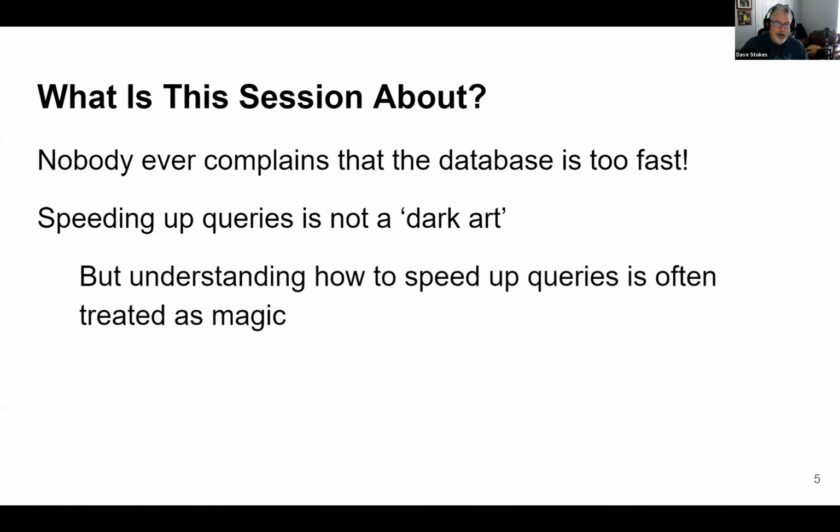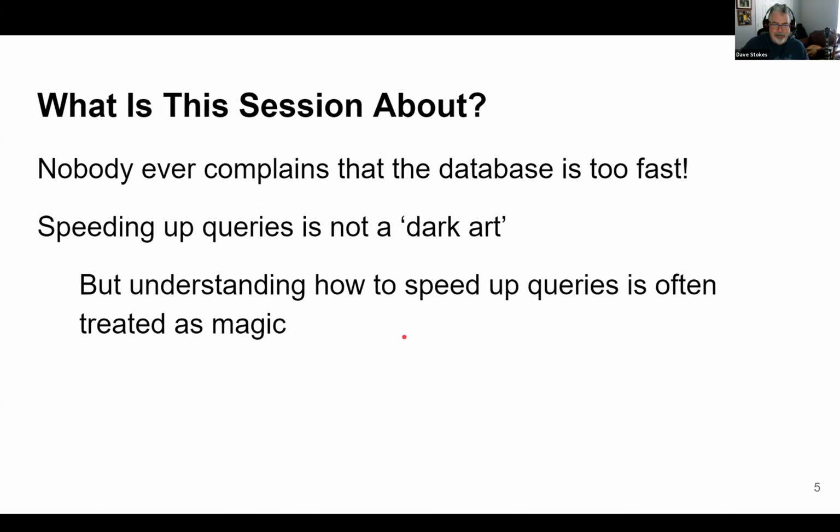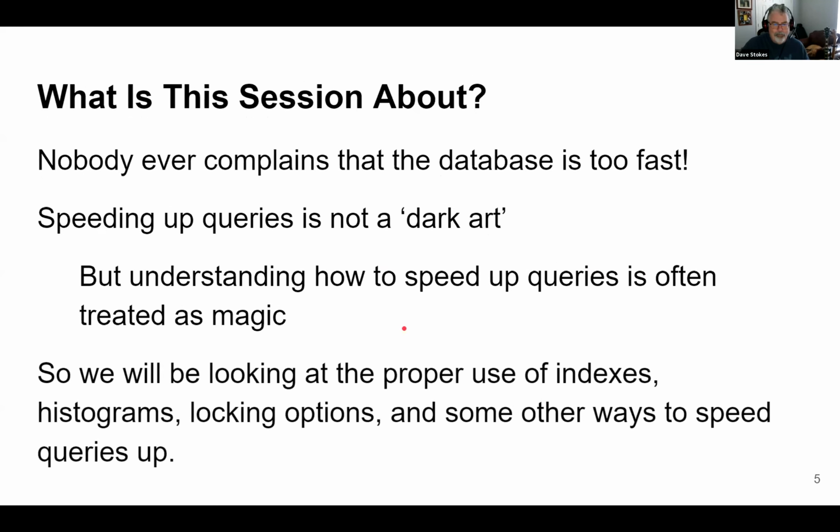Now, the trick is you have to understand how to speed up queries, and it's not magic. If you go to sites like Stack Overflow, DBA Stack Exchange and all that, there's a lot of stuff that's built up over the past 25 years of MySQL's life that's mythology and practices that might have been good 15 years ago, but aren't good now. So I'm going to walk you through the proper uses of indexes, histograms, hopefully get into locking options and some other ways to speed up your queries.